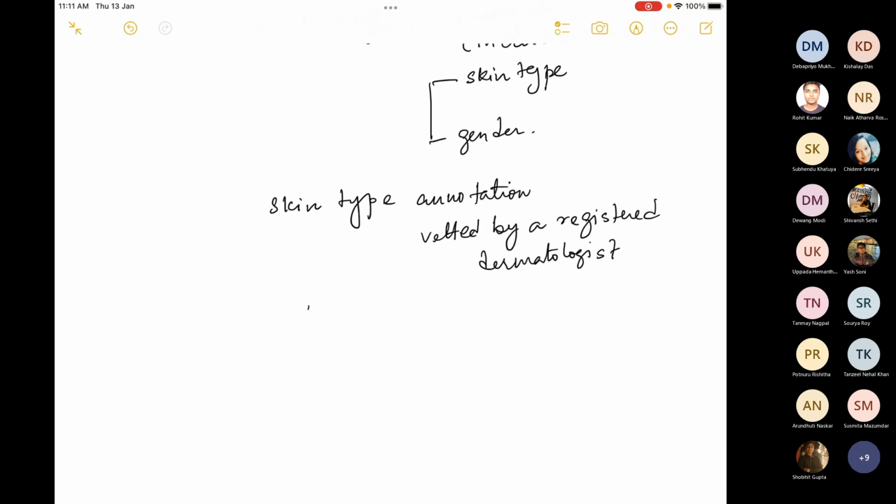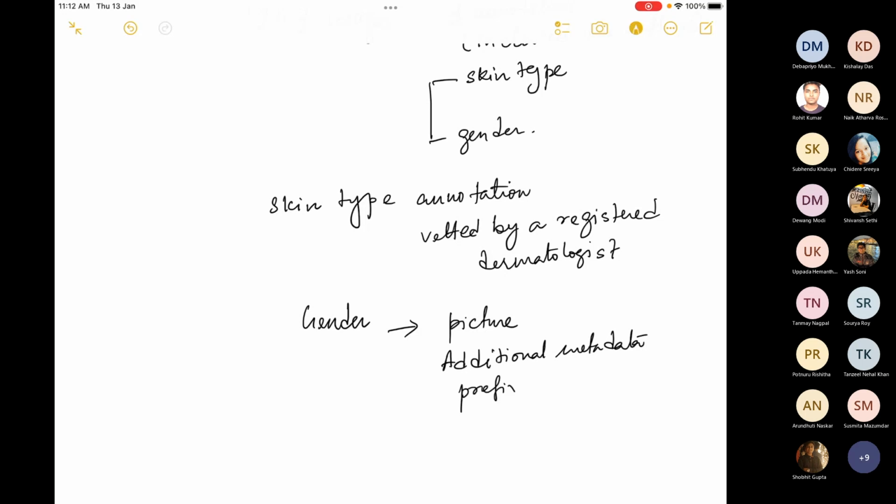Now for the gender, of course, the picture was the first clue. But whenever it was difficult to identify fully from the picture, there are some cases where the picture is not of a very high resolution and things like that, in such cases they also used additional metadata. And this is actually a good part of using parliamentarian data, because there you have a lot of good additional metadata. So this additional metadata included prefixes like Mr., Mrs., Miss, and gendered titles.